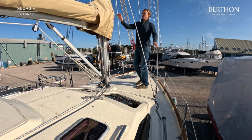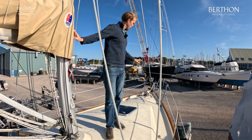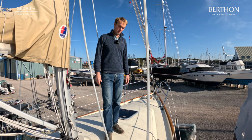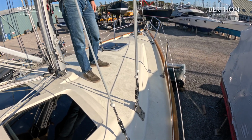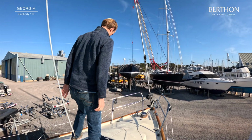The sails, say from Sanders, they're not too old, but they've also always come off the boat. So they've always been taken off every winter, taken to Sanders, laundered, and then put on early spring for that sort of few months of sailing. The standing rigging is about 7, 8 years old, so it's under that 10-year mark, but it's always again been very well looked after.